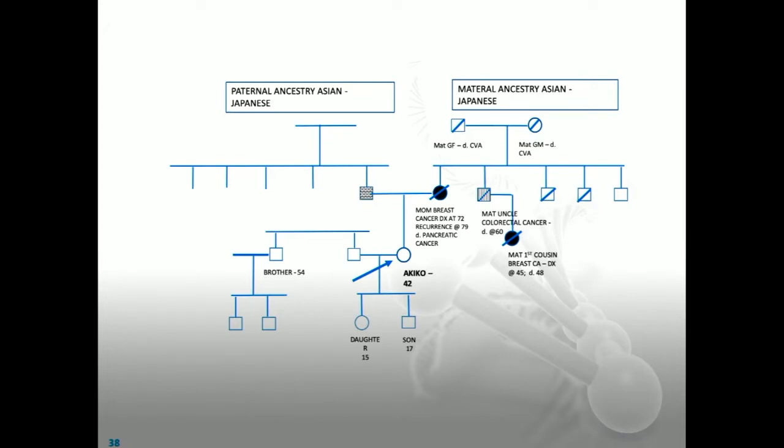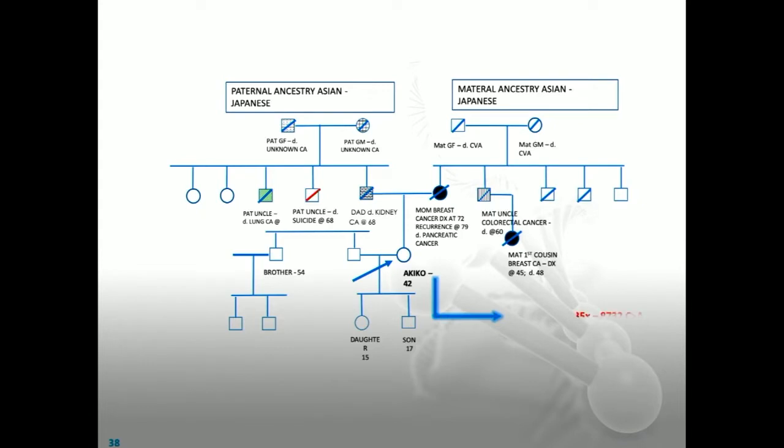Remember that Akiko is not affected. She has no cancer. She's young, she's healthy. So we did genetic testing on her, and this is what we found. So she's a BRCA2 carrier.